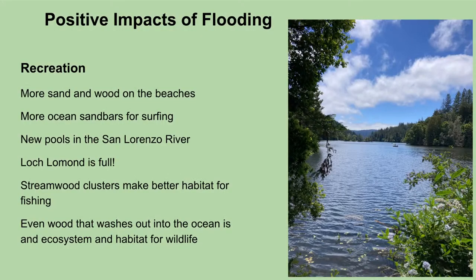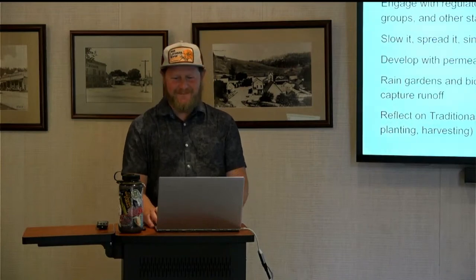Streamwood clusters are better habitat for fishing if you are someone who likes to go fishing. Even the wood that washes out to the ocean is an ecosystem for habitat and wildlife. Imagine all the wood that was in Felton that is now at the bottom of the Monterey Bay, and there are crabs just doing their thing and loving it.